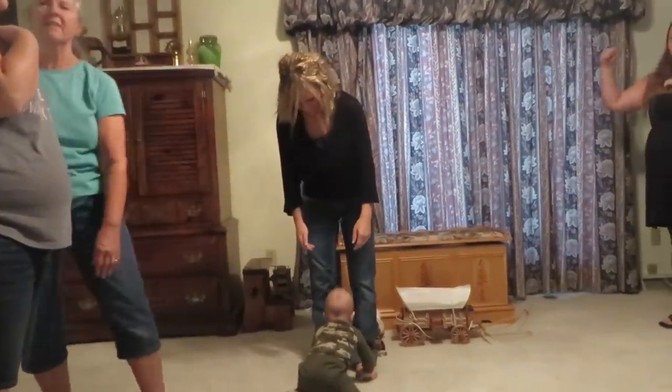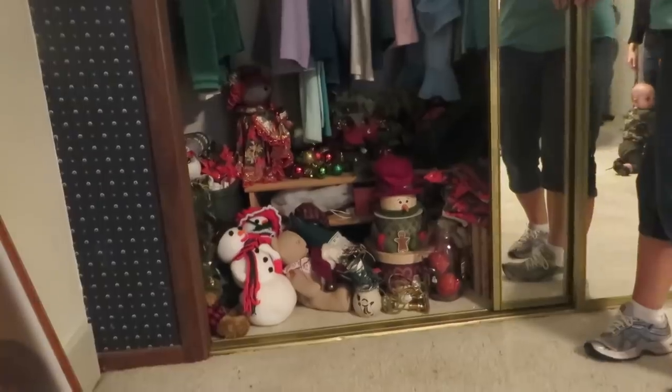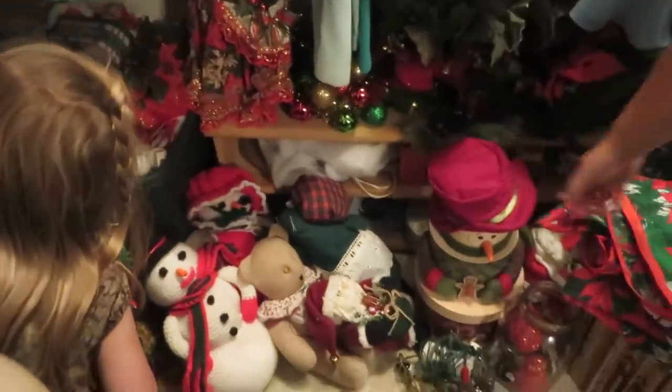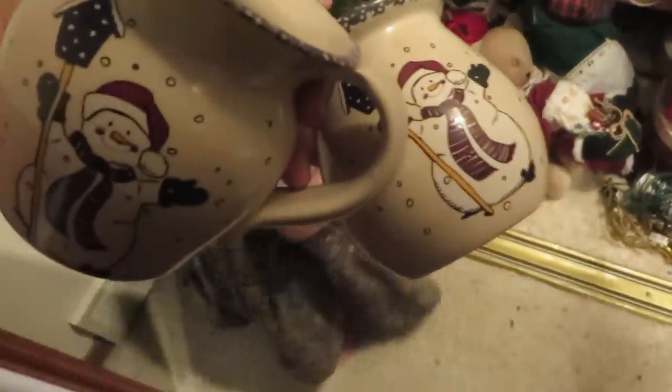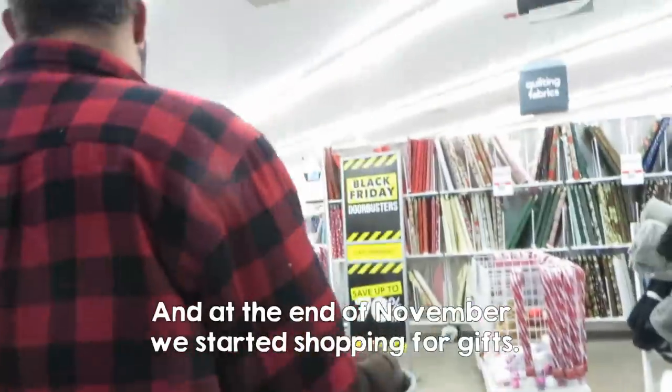You guys won't believe how much Christmas stuff. We used to do that all the time. You see the Christmas tree? Do you see the mouse? Can I take the snowman then? What snowman? The light up one? I'm taking these because I sold these to Grandma a long time ago.